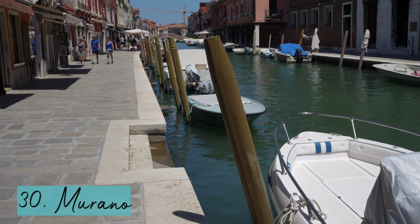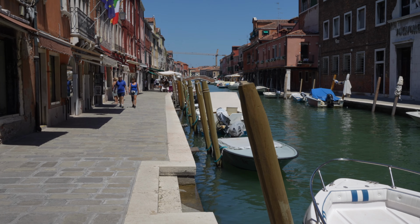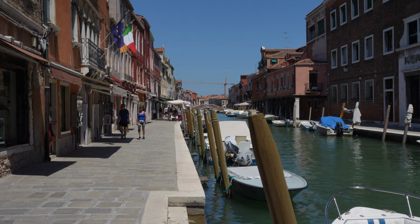Number 30 on our list is the island of Murano. So we just made our way to Murano, which is a small island next to Venice. It's not very far away. You can take public transport, you can take a taxi to come here. And this is where they make all of the glass that you will see in Venice at all of the shops in the main squares of Venice and all over Venice as well. So this is where it all comes from.